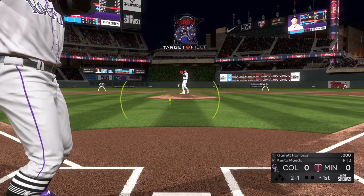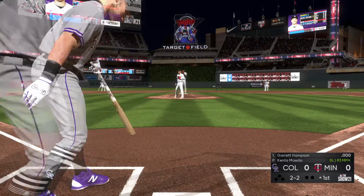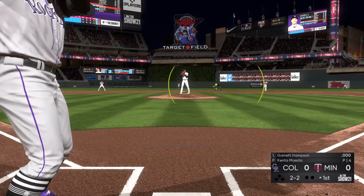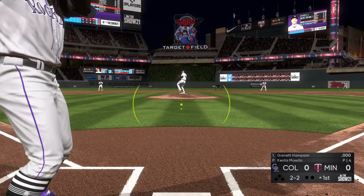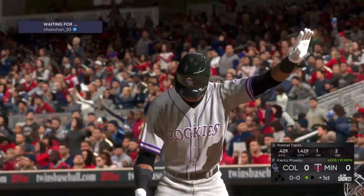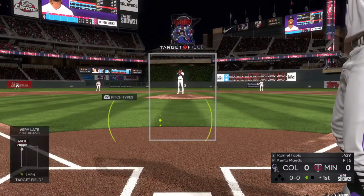Now the 2-1 is swung on and missed, and that's strike 2. 2-2. Strike 3 called on the fastball, and the leadoff man is gone to start the evening. So one out and nobody aboard.